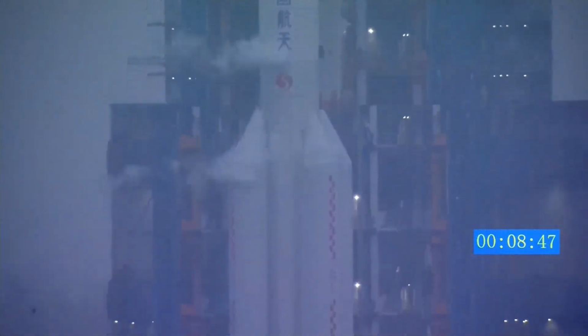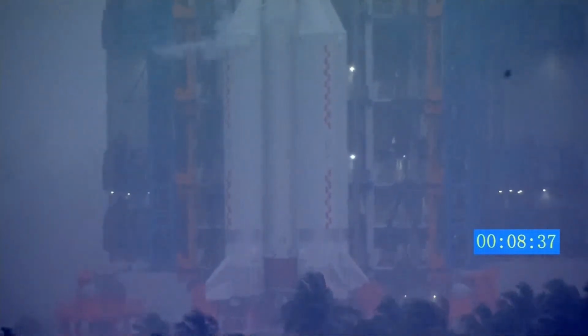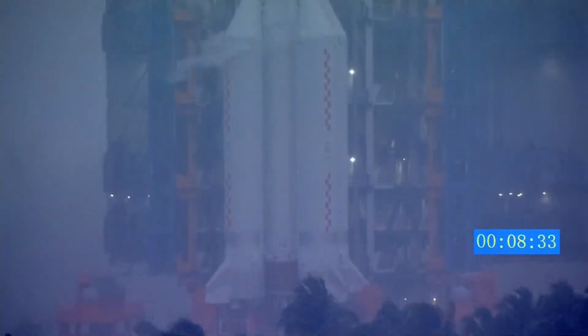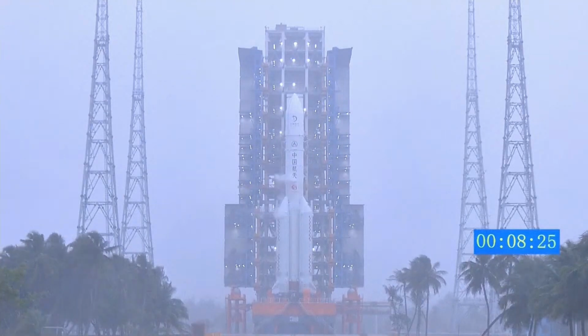The lander has a mass of about 3.8 tons, and the ascent stage will bring the soil samples back from lunar orbit, and the capsule brings them back to Earth. So, very interesting spacecraft, very interesting mission overall. First soil samples coming from that region of the moon. So we look forward to that launch.